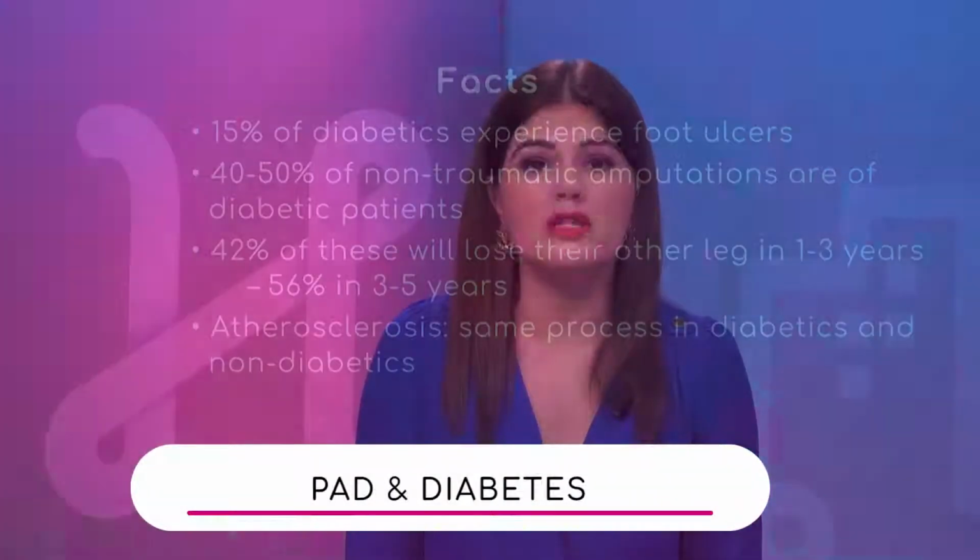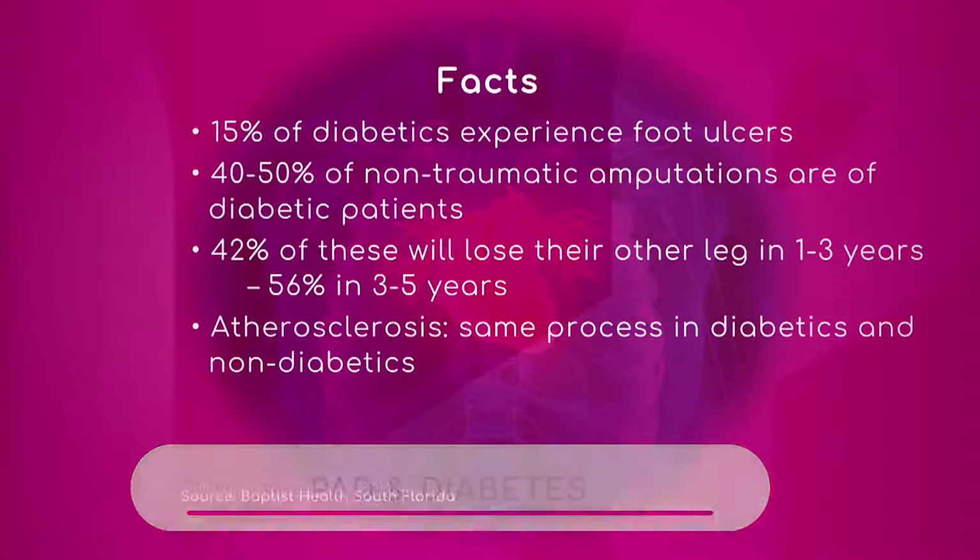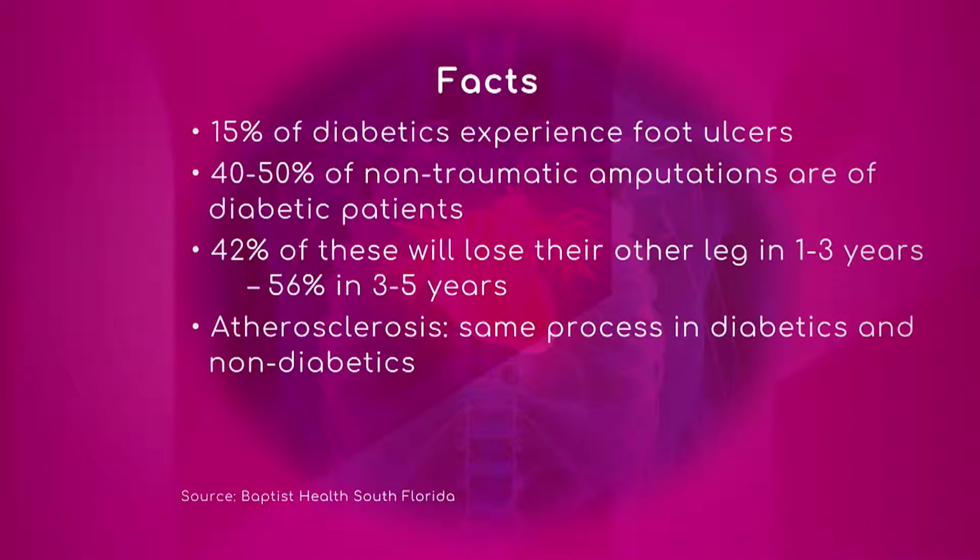Now let's go through the numbers. These are statistics for PAD patients who are diabetic. So tell us more about these and how serious having diabetes and PAD can be to an individual. Starting with 15% of diabetics experience foot ulcers.